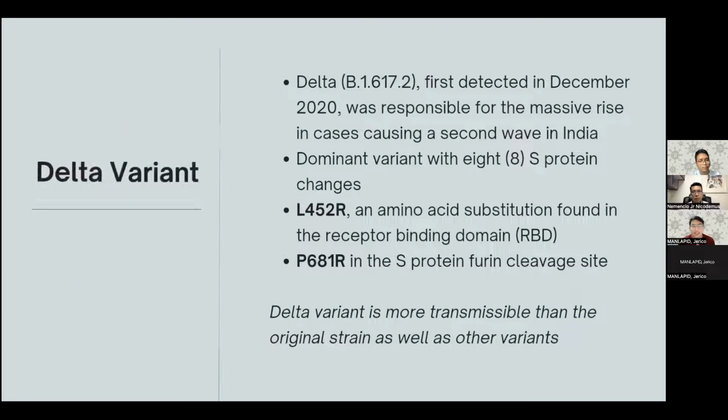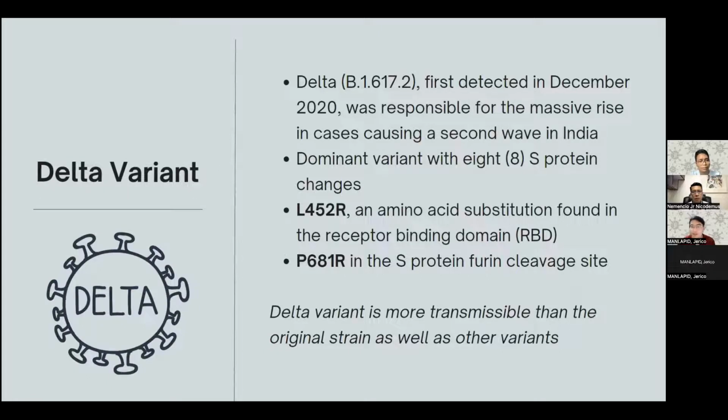So next, the Delta variant or the B.1.617.2. It was first detected in December 2020. It was responsible for the massive rise in cases causing a second wave in India and breakthrough infections in multiple gatherings in America, as well as in the Philippines. The first case of Delta variant in the Philippines was in May 2021, but the first confirmed local case transmission was announced on July 16, 2021. So 2 months after the first detection.